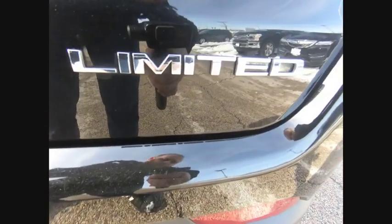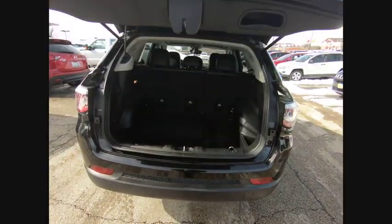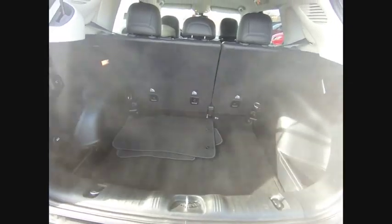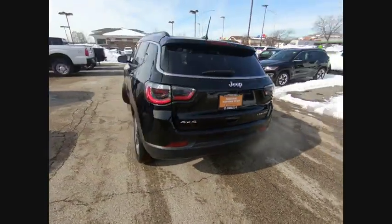This vehicle has less than 25,000 miles. Here are some of this vehicle's great options: traction control, air conditioning, dual airbags, power steering, alloy wheels, four-wheel disc brakes, center armrest, compass, fog lights, electronic stability control.